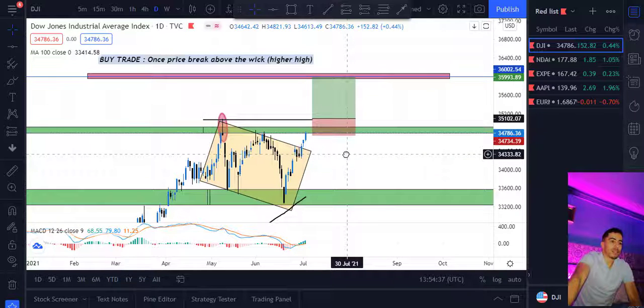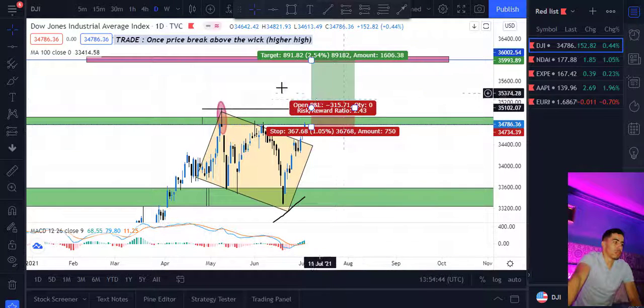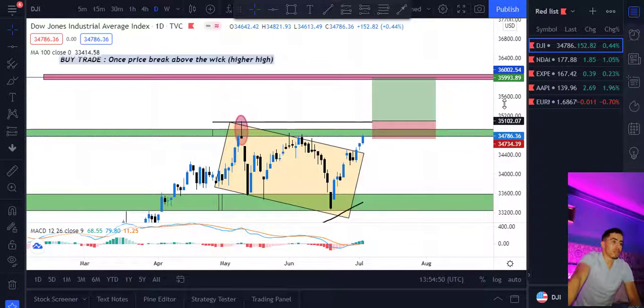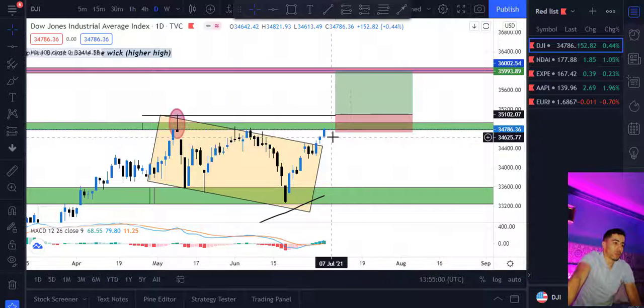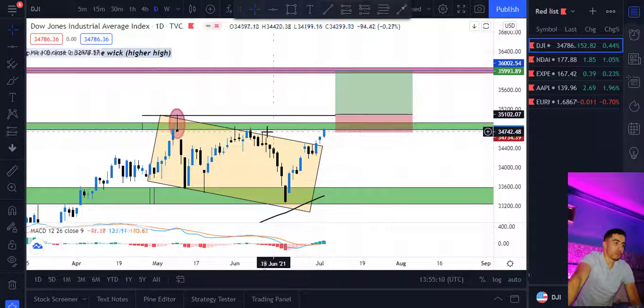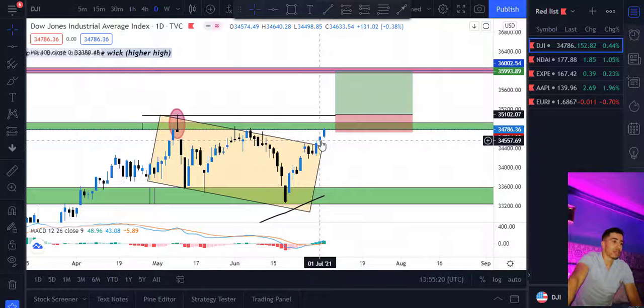So now we will analyze the index of the Dow Jones Industrial Average. We discussed it last Sunday, last week, and we see that the price has respected our analysis. As we said last Friday, we were here at the 25 June, and we said that the price had some space to go higher into our previous resistance here at 34,840, and that's what the price did in the last days of last week.